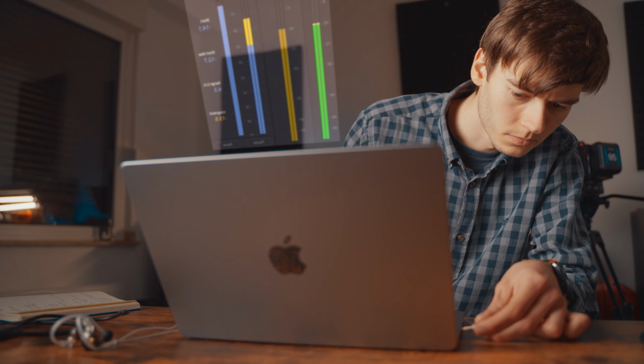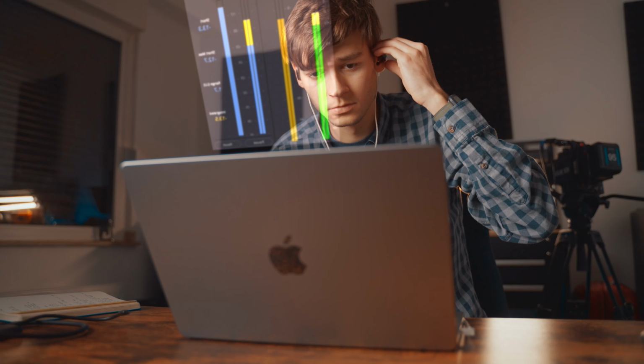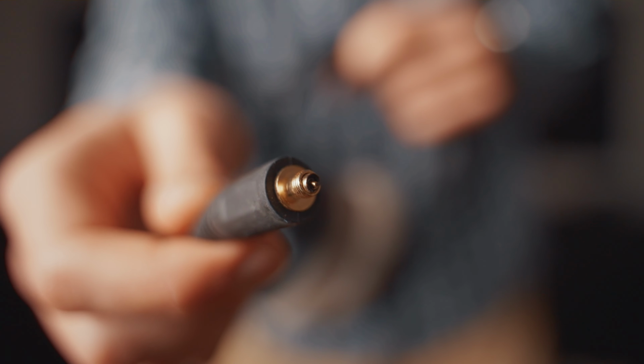And because they are in-ear, they give you a pretty good seal to shield you from outside noise, and you can easily take them with you if you want to edit on the go or while traveling. I still need to fix my big studio headphones after they've had a bit of an accident, so I'm really glad I have these in-ear monitors.